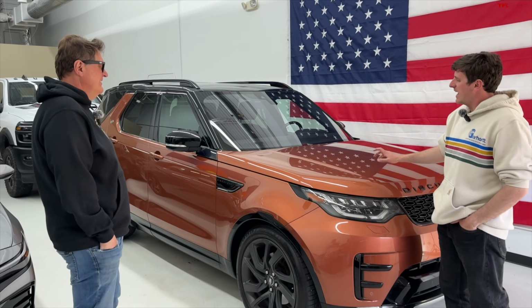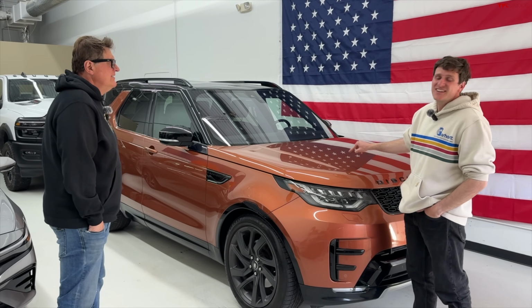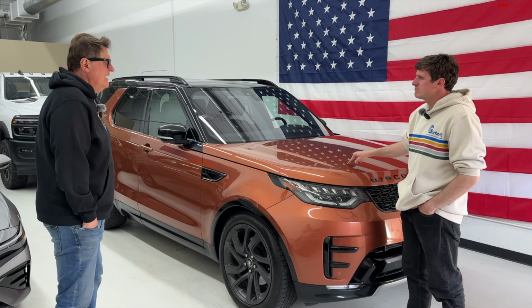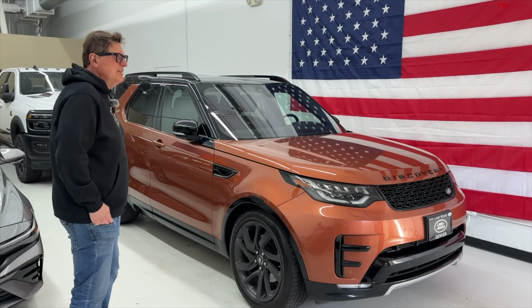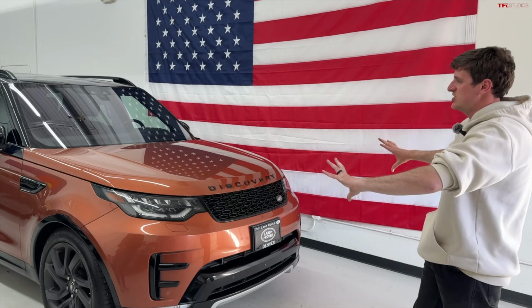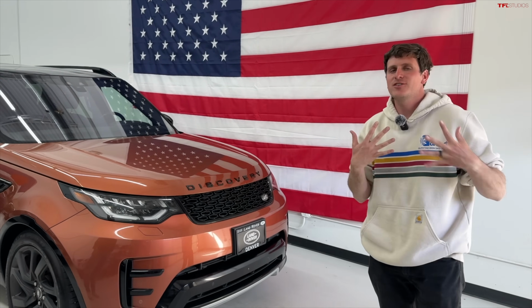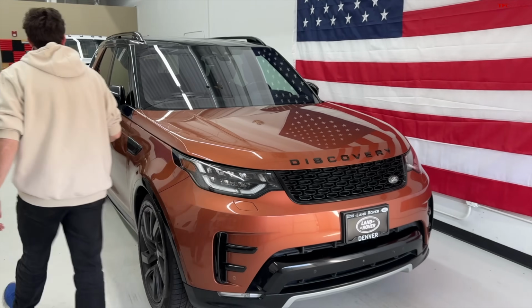Okay, a 2016 LR4 would probably be more expensive than this. What, 2018? Yeah. 2018 Discovery 5. You mean the boxy one is more expensive than the round one? Yeah, because people like the box, and then when they went to the smoothed out shape, I think it kind of lost the plot for some of us Land Rover enthusiasts. But this thing looks pretty nice. I like the orange. Let's see the inside here.